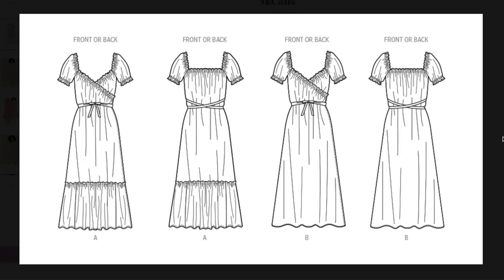I just never considered it. I guess I always figured the sleeve would be different, but maybe it's not. The crossover version is cool, but I also like this one. I could see myself making both of them, honestly.